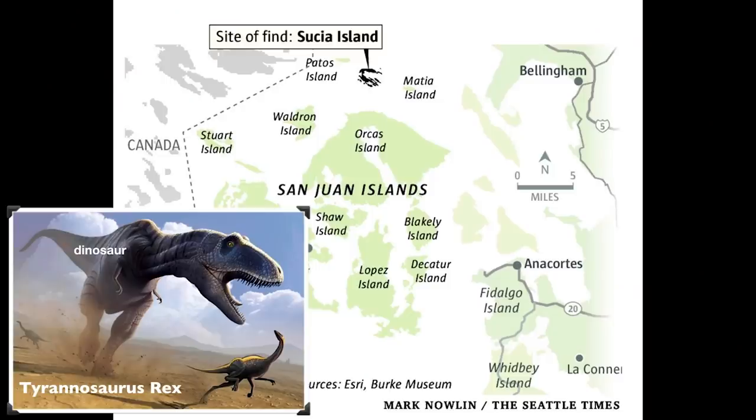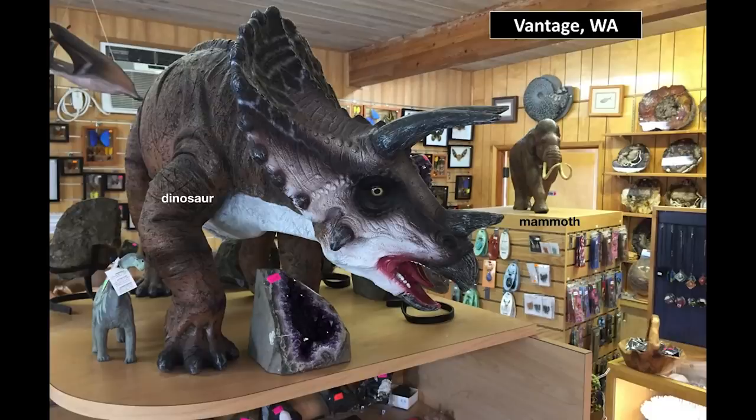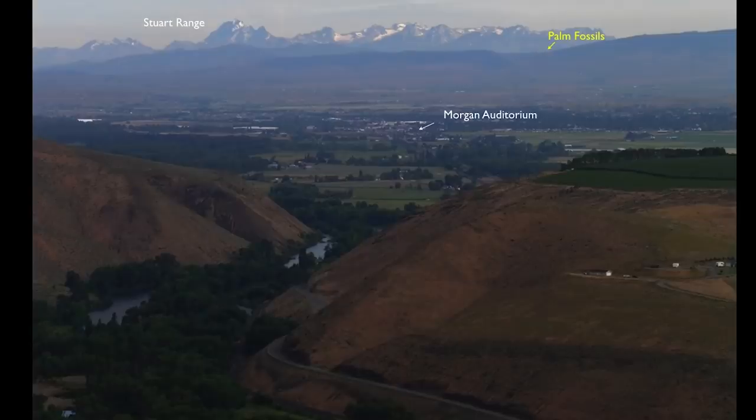This truly is the only dinosaur that has yet been found in the state of Washington, on Sucia Island in the San Juans. There's the fragment of the bone on the left, on the right, and there's an appropriate-sized left femur of a Tyrannosaurus rex. Dinosaurs, mammoths, not the same thing. That's not our topic tonight, but I feel better. Thank you for listening.